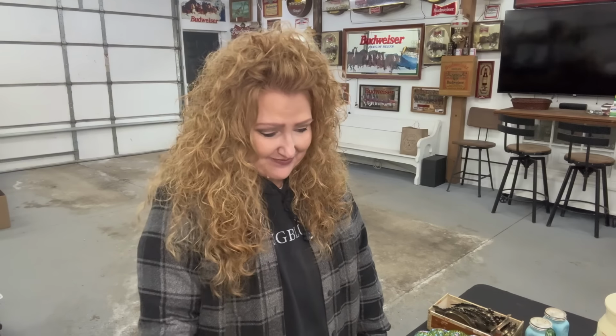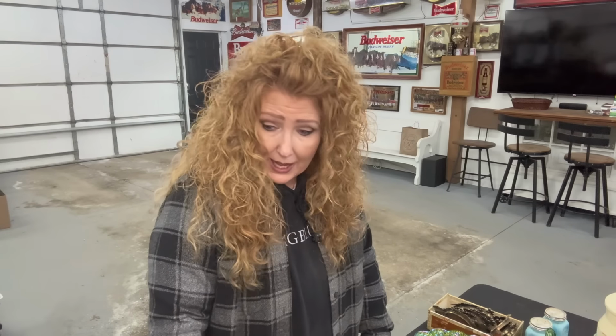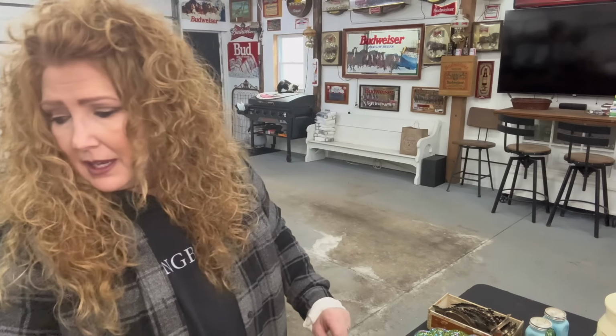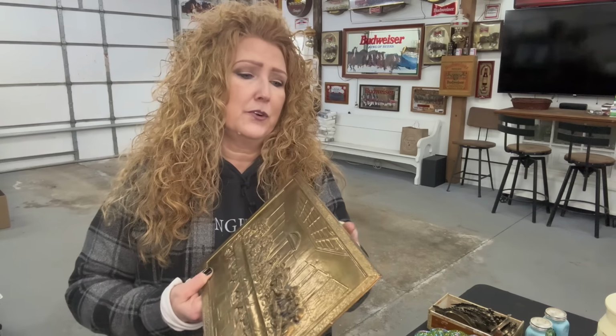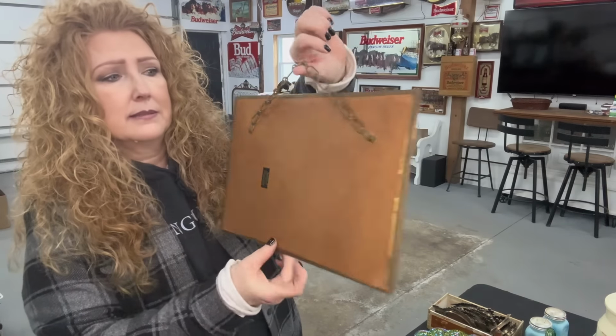So on the way home, I stopped at a couple of estate sales. One I didn't buy anything at. It looked like it had been hit right at the beginning and there wasn't a lot left. But I searched. And then at this first one I stopped at, I bought The Last Supper in brass.